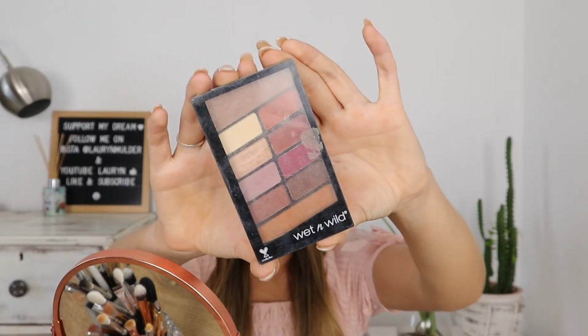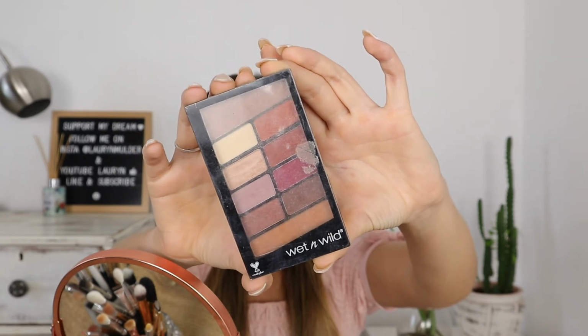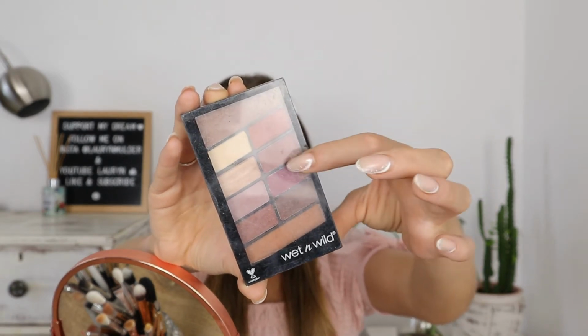So there's that one. The second one, which has been so loved by me, is this Wet n Wild Roses in the Air eyeshadow palette. If I want to do a no makeup look, this is the eyeshadow palette that I grab. Also, again, it's got really neutral pinky tones and warmer colors, and it's got 2 shimmer shades.